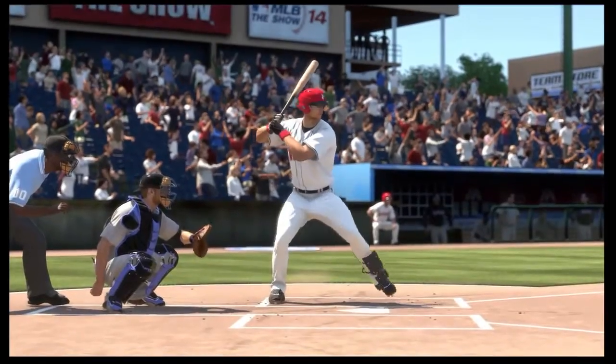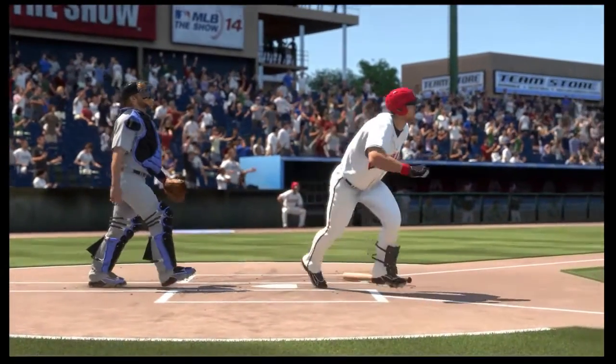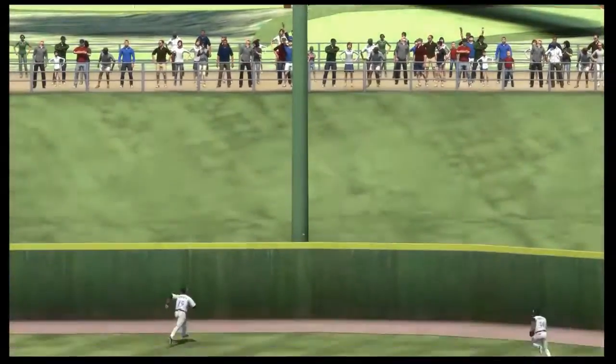Yeah, this is just a fastball right here, but I'm pretty sure it's not where he wanted it. This has got some elevation to it, and that's one of those where you know it's going to be a home run as soon as you let go of it.